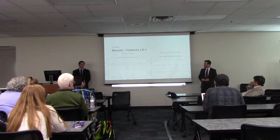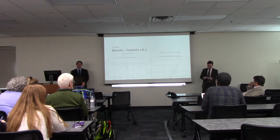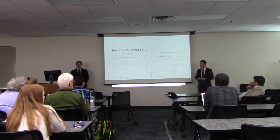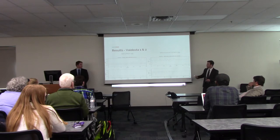So with our autocorrelation function on the left, we can see that a lag of three removes the autocorrelation. With the partial autocorrelation, a lag of one removes the noise from the system. And then once we difference the series, we notice that a lag of three removes the autocorrelation, while a lag of three also effectively removes the noise from the system.